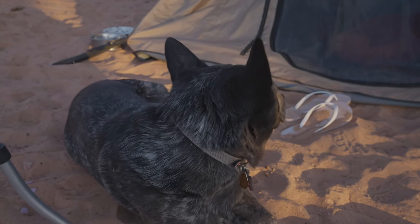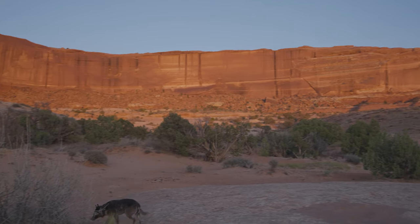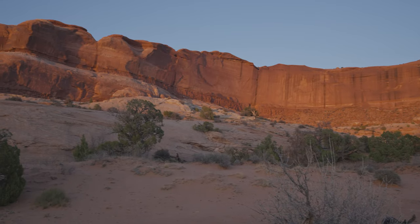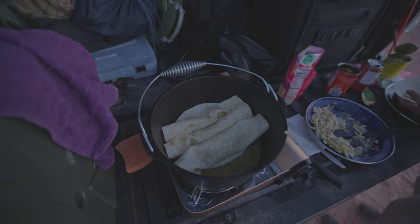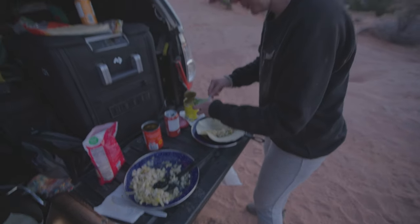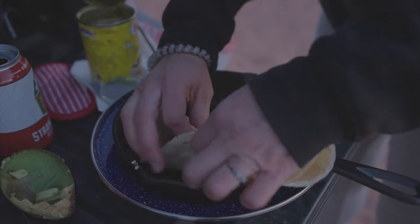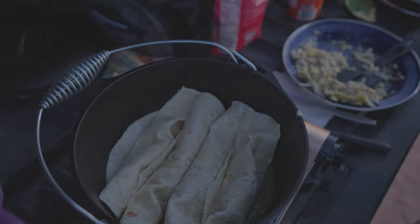Too much driving today? So tonight we are having enchiladas prepared in a Dutch oven. Green enchiladas. Yeah, green enchiladas are pretty good. Nice and giant enchiladas, avocado in them. Wow, that's gonna be amazing. I already know it.